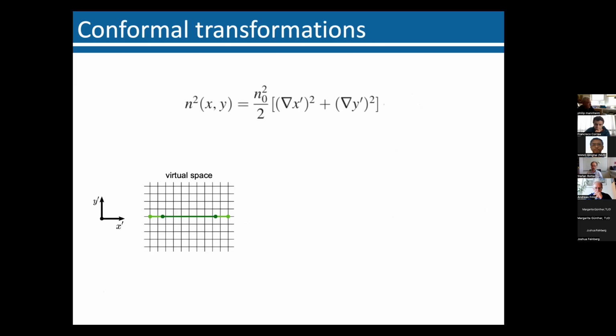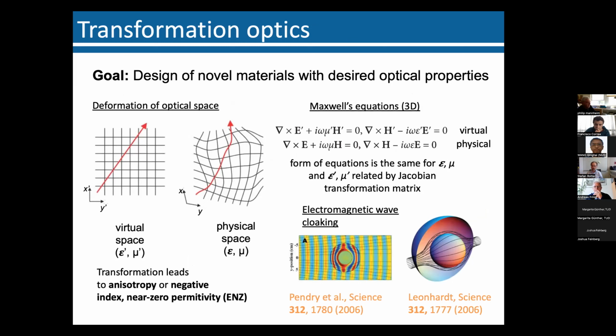Okay. Stefan, there's another question. This equation that you showed here, is it closely related to the Schwarzian derivative and its relation to conformal structures and the projective space underlying it? That may very well be, but I'm not an expert in this.